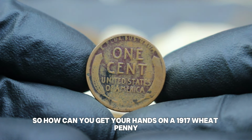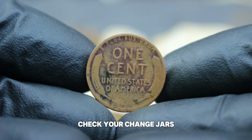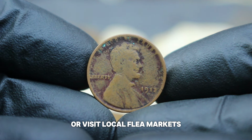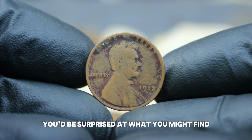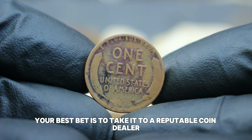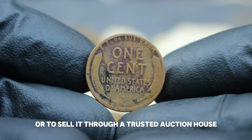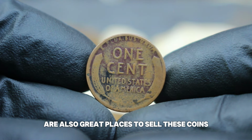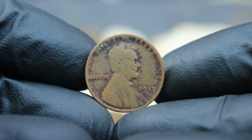So, how can you get your hands on a 1917 wheat penny? Well, you might already have one. Check your change jars, ask relatives if they have old coin collections, or visit local flea markets, garage sales, or estate sales. You'd be surprised at what you might find. And if you do find one, or if you already have one, how do you sell it? Your best bet is to take it to a reputable coin dealer or to sell it through a trusted auction house. Online auction platforms like eBay or Heritage Auctions are also great places to sell these coins, but make sure to do your research and set a fair starting price.